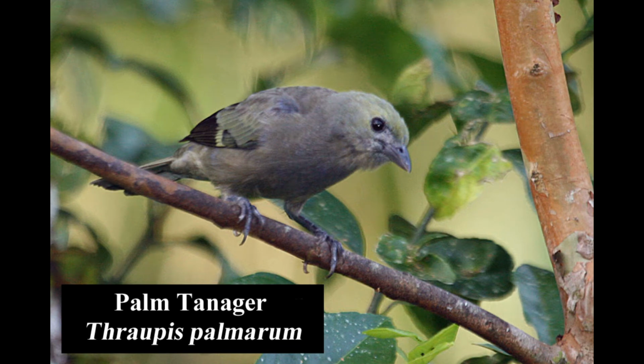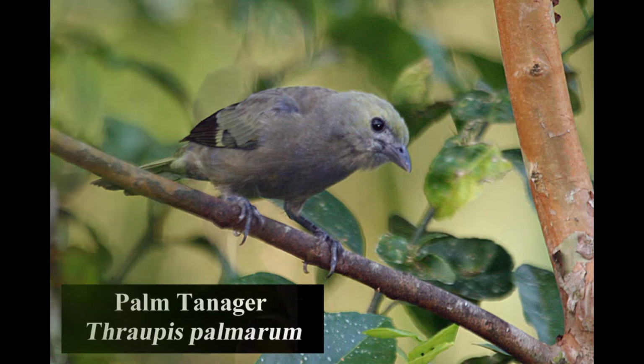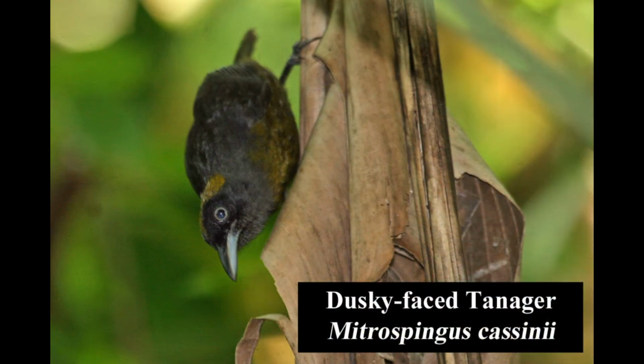The palm tanager is common and widespread in areas with palm trees, open shrubbery areas, and gardens. The pale-eyed dusky-faced tanager is fairly common in forests along the Caribbean slope of Costa Rica. It is usually found in small, noisy flocks, often joined by other species.